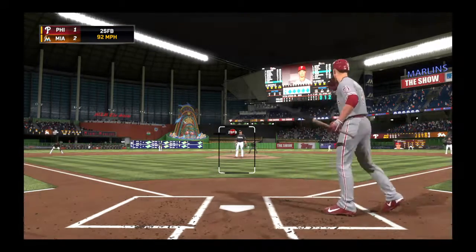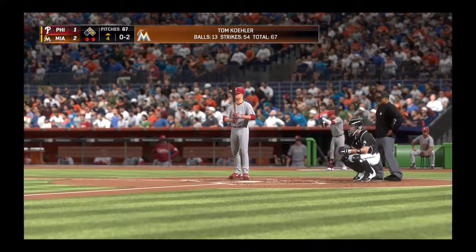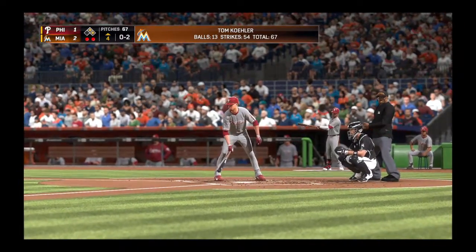Waved at and missed, and he's behind 0-2. Obviously, he wants to help himself out right here. With 2 strikes, that's going to be difficult to do. Let's see if he can put the ball in play.